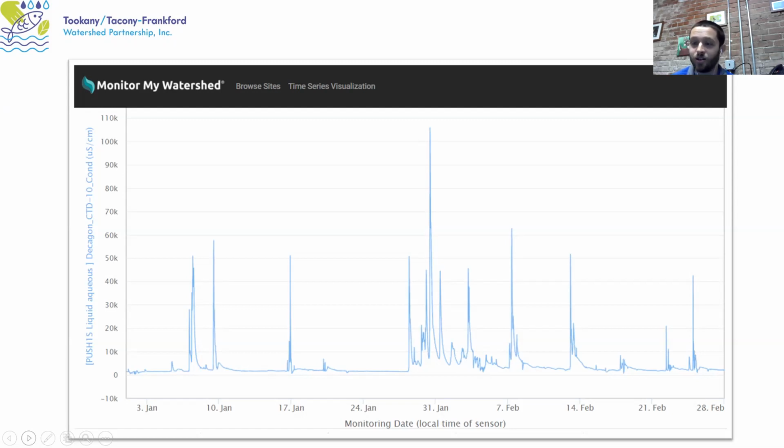So the first slide you'll see here is a screen grab of a graph from Monitor My Watershed, which is from an Enviro DIY logger that we have in partnership with Stroud Water Research Center again. This chart is from a small tributary to the Tookany Creek called the Shoemaker Run. It has a really developed headwaters, pretty developed all the way through, but it wasn't necessarily a creek section that we had looked at before until we had moved this Enviro DIY over to this watershed in support of some restoration work that we were working on last year, or I guess 2 years ago now, since we're in 2023.